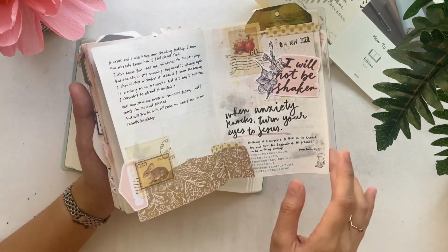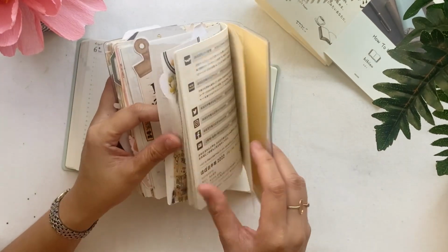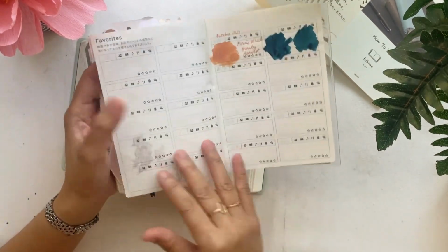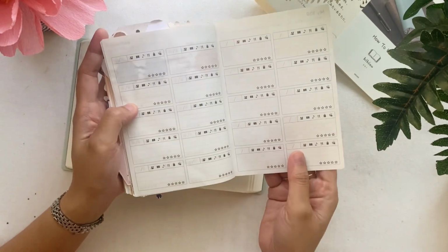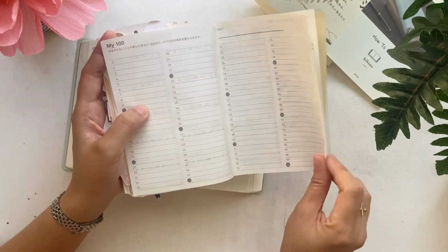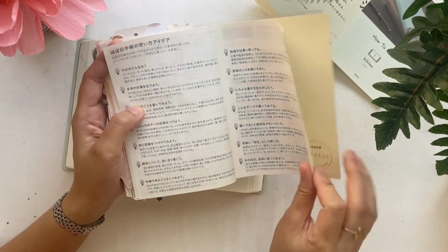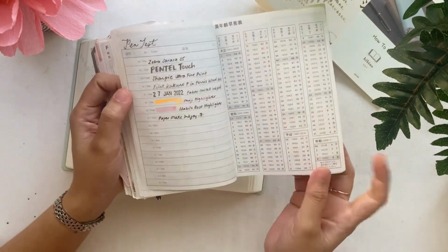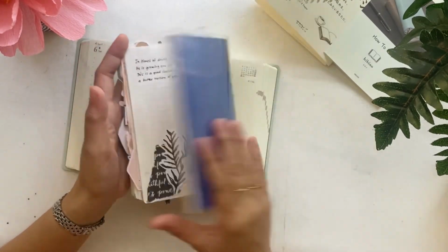I was actually unhappy when I found out that there are more pages at the back that I cannot use for my journaling, because these are irrelevant for my style of journaling. So I was unhappy that I have so many extra pages here that I cannot use. But nonetheless, the empty ones, I was really able to maximize.